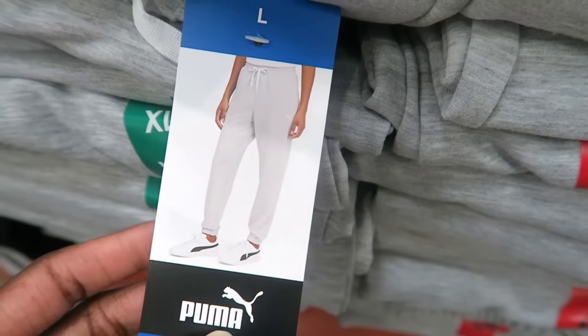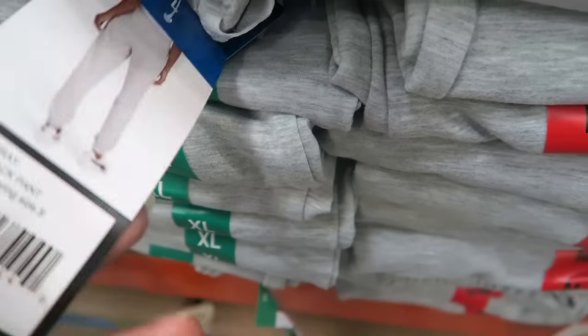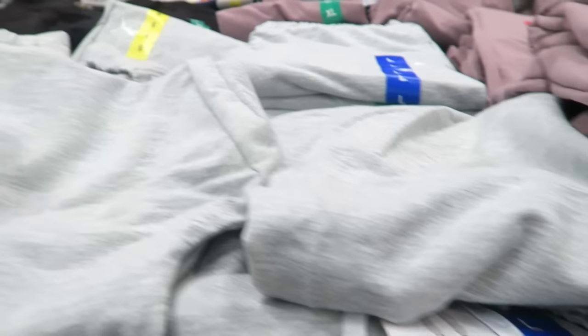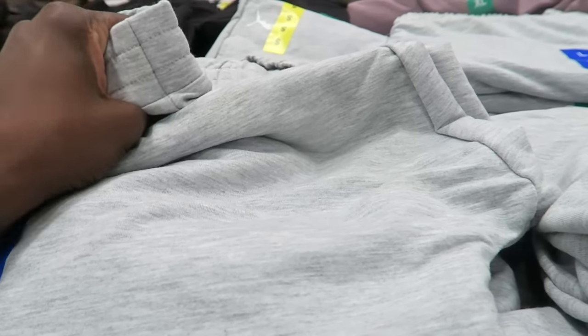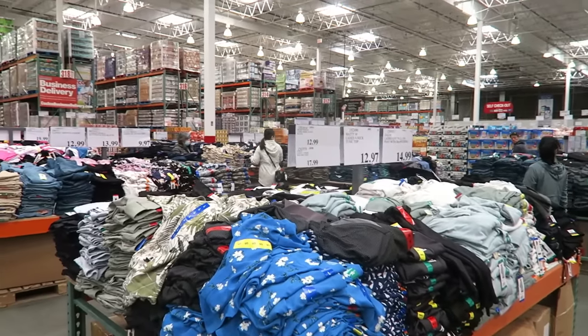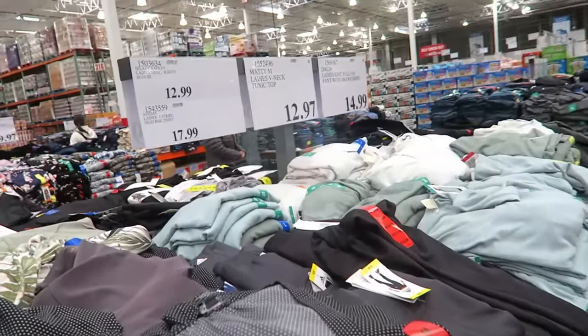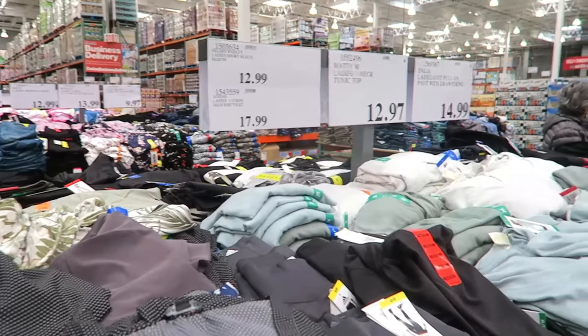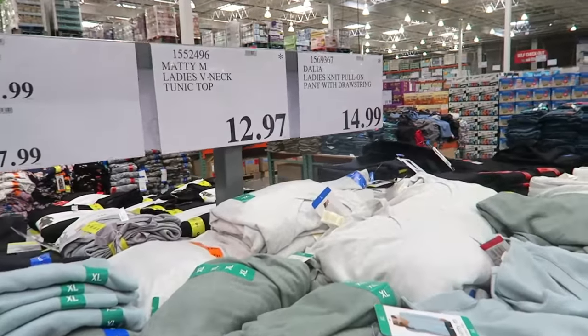These are so cute, right? I love a cute little sporty athleisure wear. $16.99, and it's a thin material too, not like a thick sweatsuit or anything. And I have black. Being locked, the asterisks here, y'all. You know, I like to always come to Costco in between the flyers, because I'm telling you, there's so many hidden secret sales that you just don't know about.